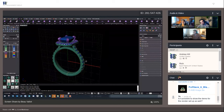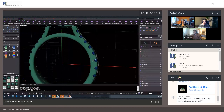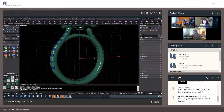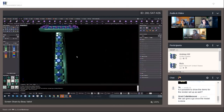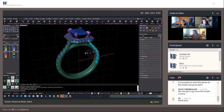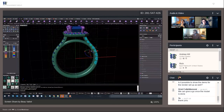Once it calculates, you can see I now have this nice French set scallop look. And once I right click, that geometry is accepted, and this model is pretty much good to go. The only other thing that I personally would do would be to gem cut these. So we can do that real quick just to show you guys.